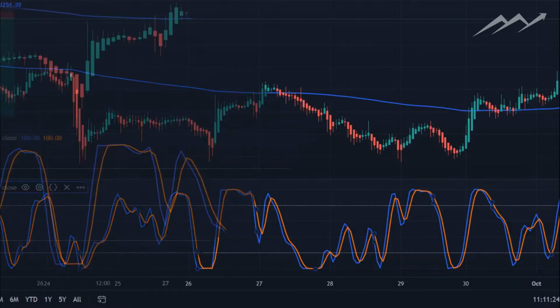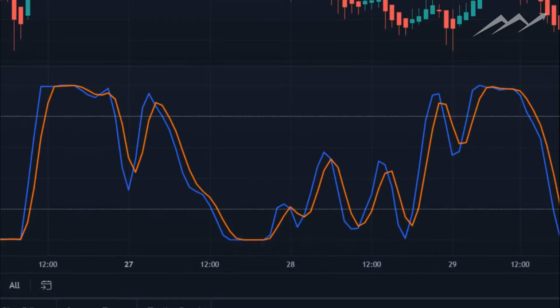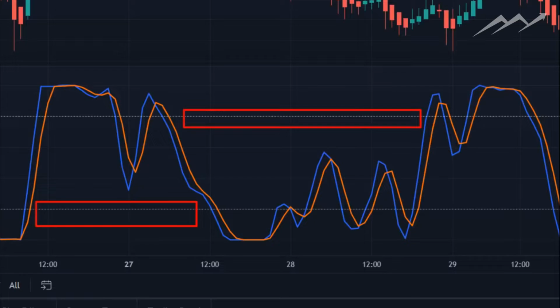The stochastic is made up of three main components. We have the %K line, which is this blue line that you see moving up and down in the indicator window. We then have this orange line along the side, which looks similar to the blue line but appears to be moving more smoothly. This is called our %D line. We then have these white dotted lines at the top and bottom of the indicator window. These are called upper and lower bands.